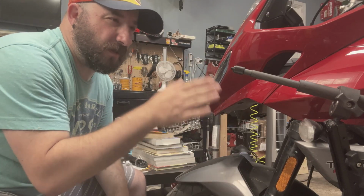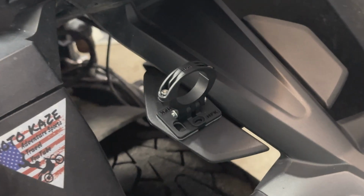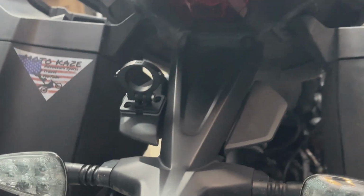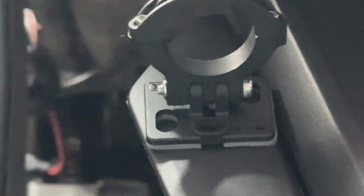Okay, future me. Go. I've got the brackets all set up. This particular one on the back, like this. On the back, I decided to use the tape provided. You can see right there. It's 3M tape.